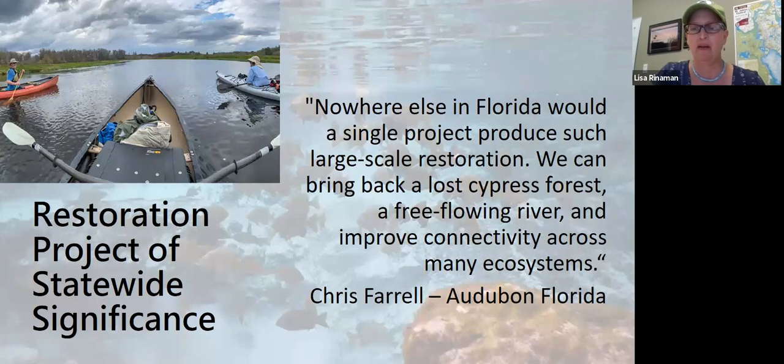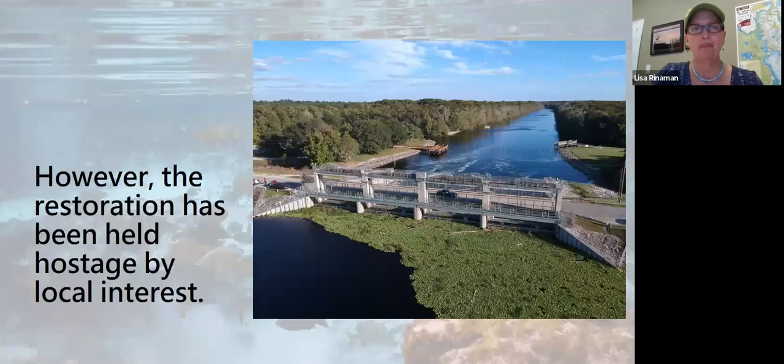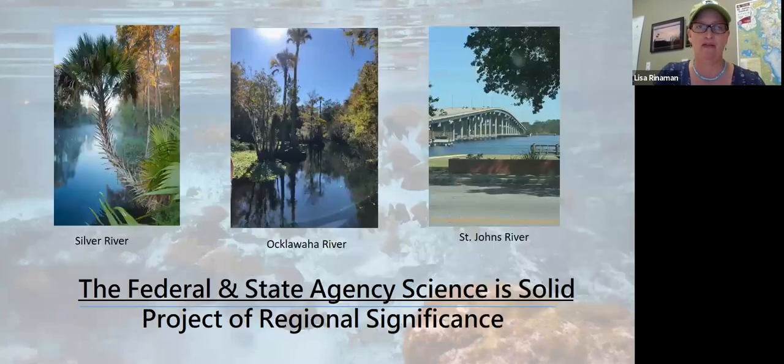And so the focus is improvements on a regional basis. But unfortunately, this project has been held hostage for decades by local interests. And so if you only look at the pool itself and you're not having this discussion of the larger, bigger regional benefit, you're not engaging all of the stakeholders. And so it's time that we are working with advocates, with stakeholders, with agencies across the state and across the region to make sure we're looking at this from a regional perspective and factoring in all of the science, all of the benefits.